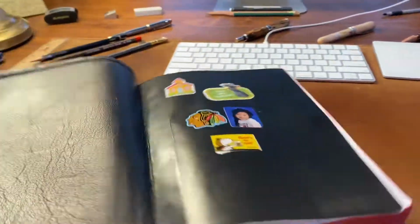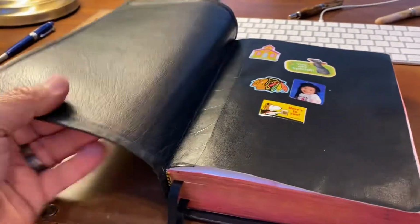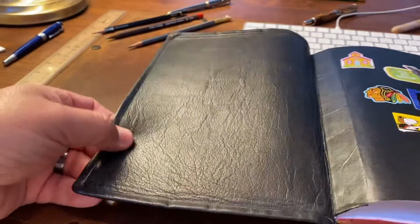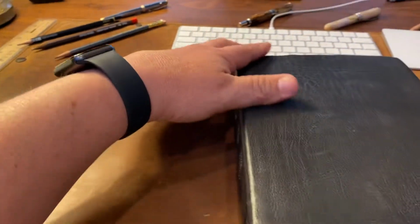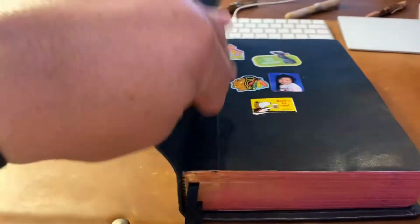Now, this one has the leather lining. My daughter put stickers in this. I have used this Bible. I have beat this thing up. I've used this almost on a daily basis since 2007. So it has a lot of wear and tear in it.